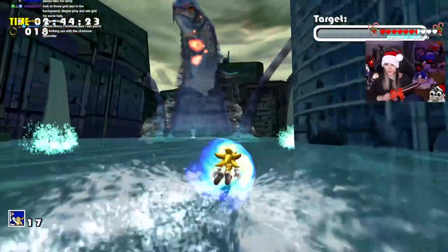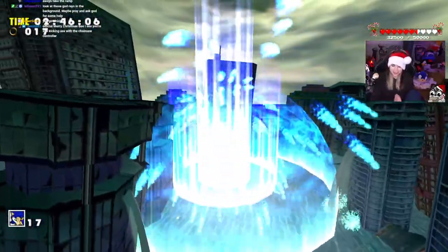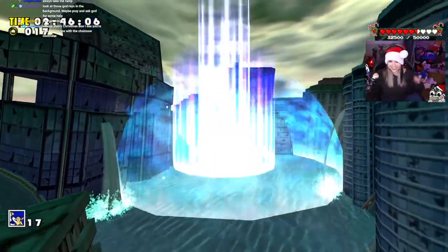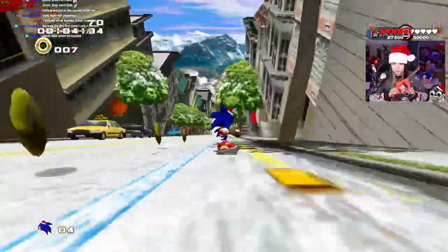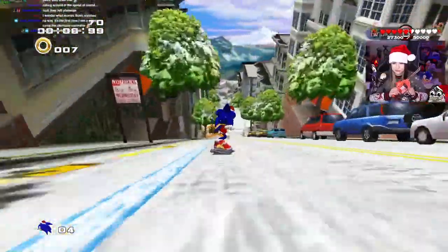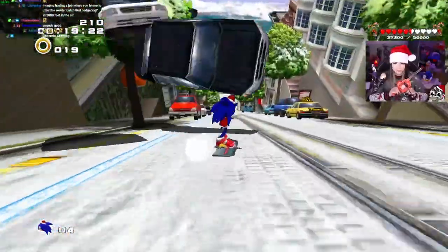Don't get hit, don't get hit. Go, go, go! Oof! Yeah! Peace be with you, Chaos. Hey, look, Yuji Naka. I hear he's in prison now. Gotta re-get used to the chainsaw. Oh, fuck.